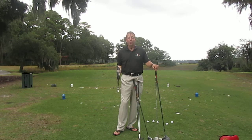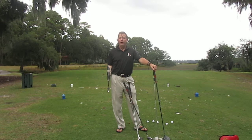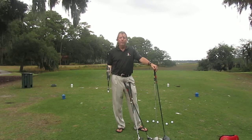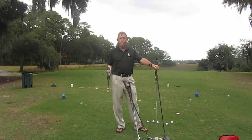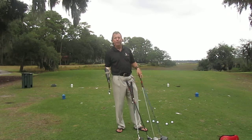I'm at Sanctuary Golf Club in beautiful Beaufort, South Carolina. Can't say enough about this area. It's absolutely gorgeous. If you never had an opportunity to be in Beaufort, you should give it a try. There's a lot of history, wonderful restaurants, a beautiful water park. This golf course, Sanctuary Golf Club, is fantastic. You can see the view behind me. It's quite a lovely view.